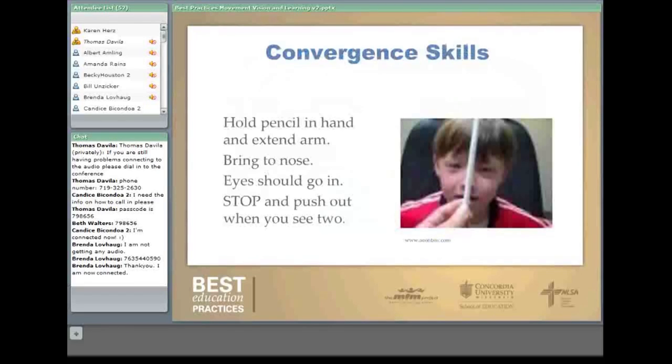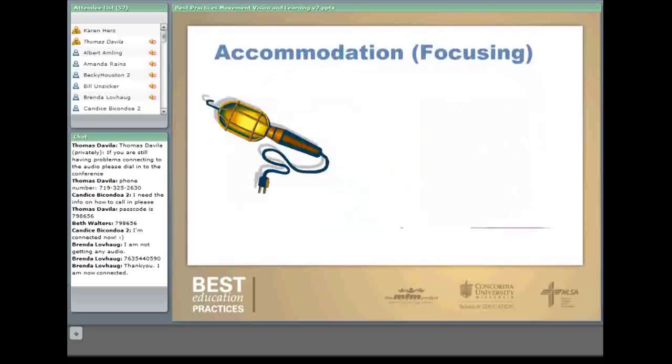And they should stop at that point, try to keep the pencil a single image, and then move the pencil back out and continue to go back and forth, kind of like a trombone, practicing to keep that a single image when it becomes double. You should be able to get all the way to within about 3 inches of your nose, and then most everybody sees double at that point. So about 10 times of this is a good amount.